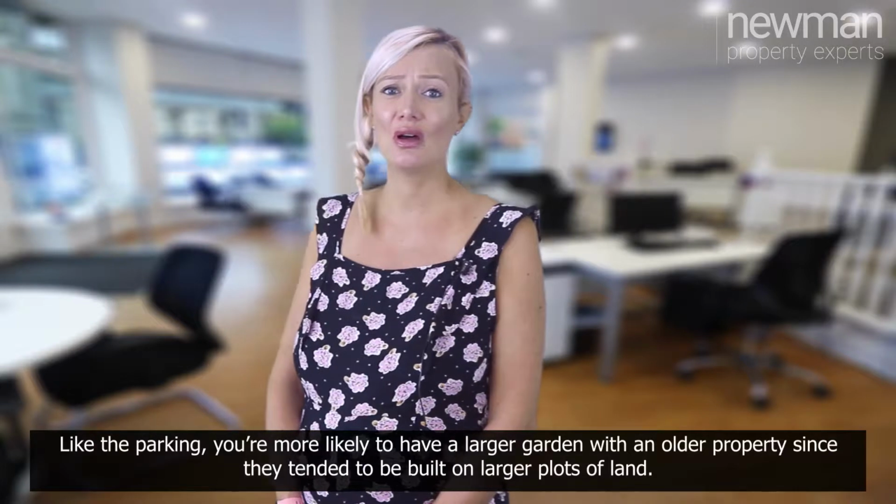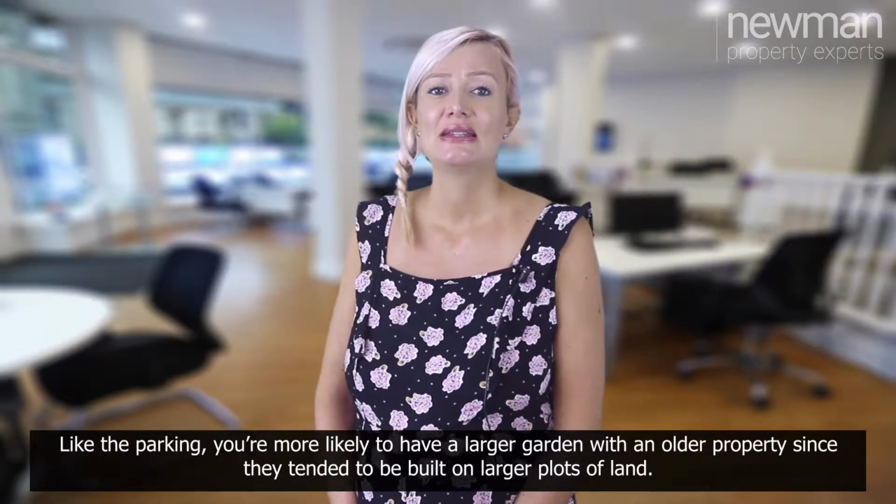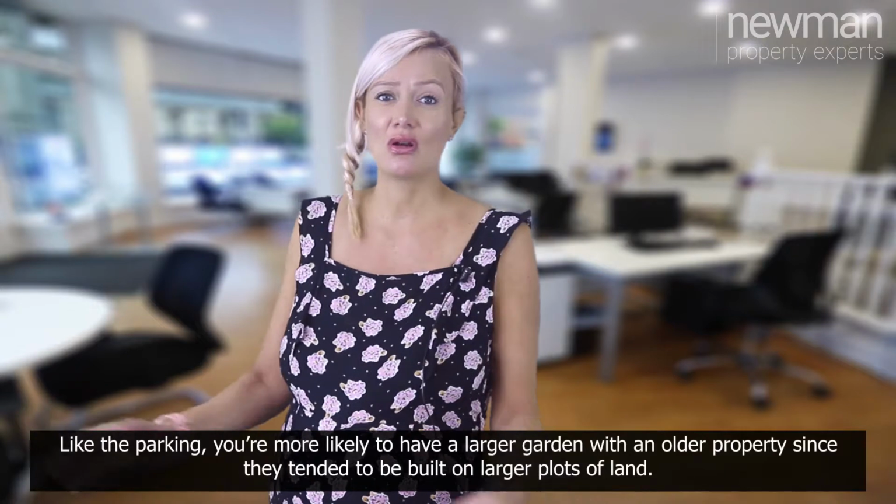Like the parking, you're more likely to have a larger garden with older properties since they've tended to be built on larger plots of land.